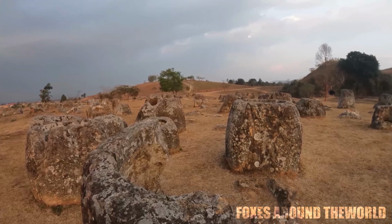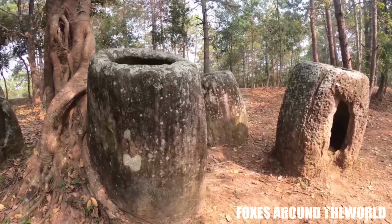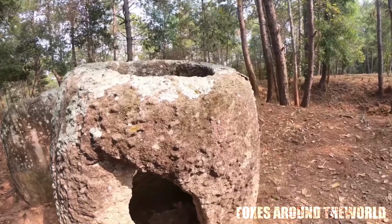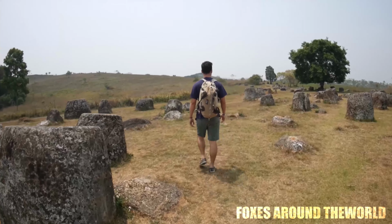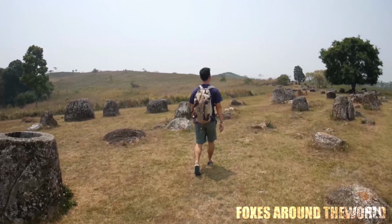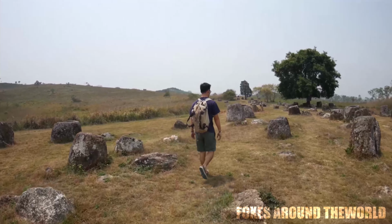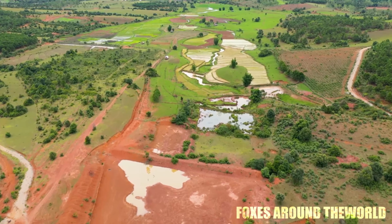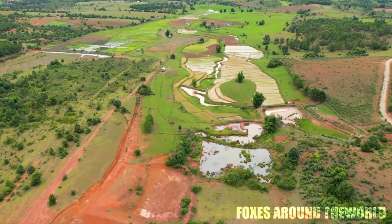Preserving these mysterious and ancient jars is integral to protecting Laos's cultural heritage and the unknown history they hold. Visiting the Plain of Jars is a unique and exciting experience. Visitors can explore these massive jars and discover the mysteries surrounding them. The region's natural beauty and the profound cultural impact of the jars make the Plain of Jars a distinctive tourist destination in Laos.